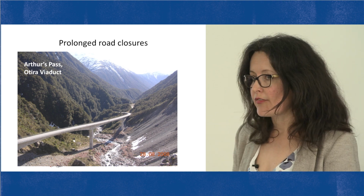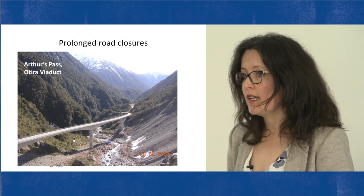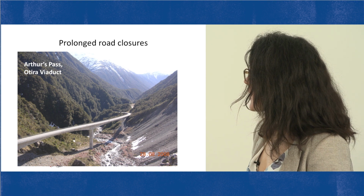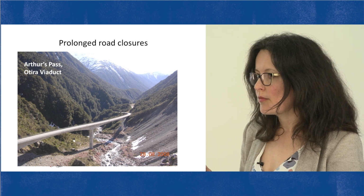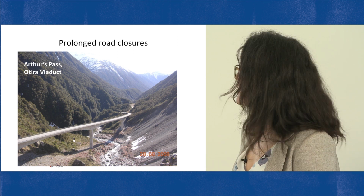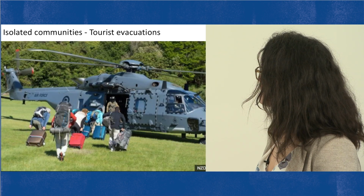This gives you an idea of the vulnerability of the Arthur's Pass Highway. This is the Otira Viaduct as it goes through Arthur's Pass. So there are some sections of our state highway network that are incredibly vulnerable to seismic shaking.